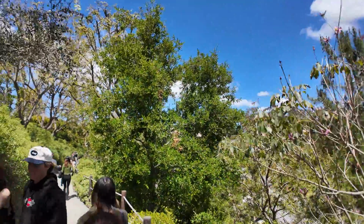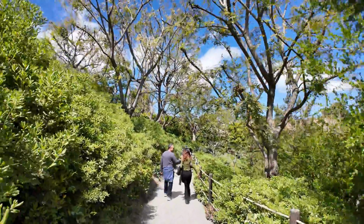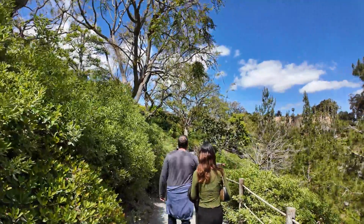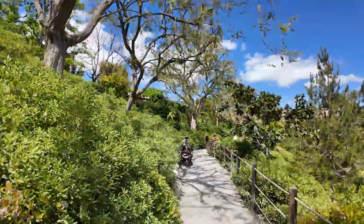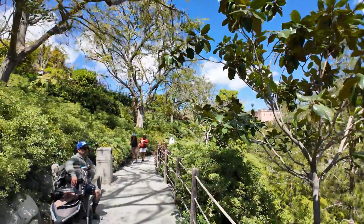So probably the number one thing to do in Balboa Park is to visit the San Diego Zoo. Yes, just about a half mile from here, the world famous San Diego Zoo, one of the most famous zoos in the world. At the time I'm recording this, they don't have any pandas, but they are expected to get pandas once again.